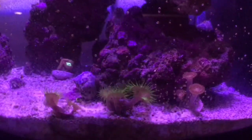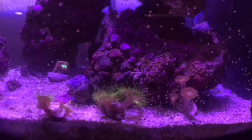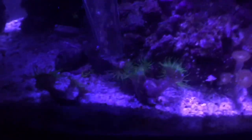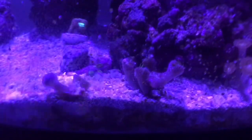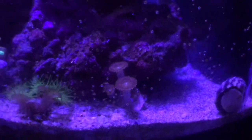Right now my tank's a little hard to see because the glass is covered with these spiral worms, but here's my poly and zoa garden right here. I've been feeding them constantly, just about once or twice a week, and they've actually been growing really well. As you can see in the top left picture, that was when it was at one head, and now there's like 5 or 6, maybe 10, I don't know, I haven't even counted.